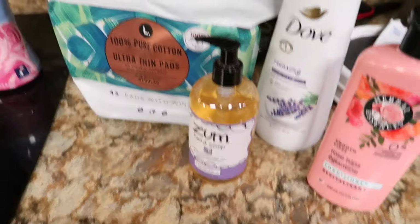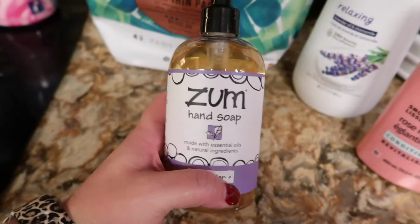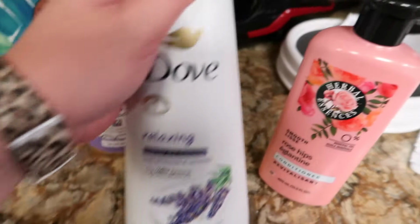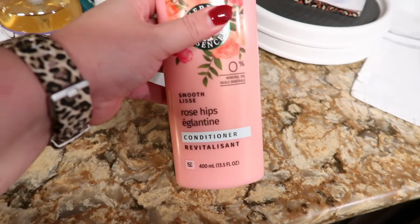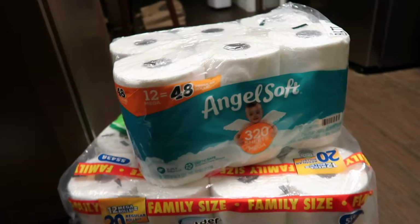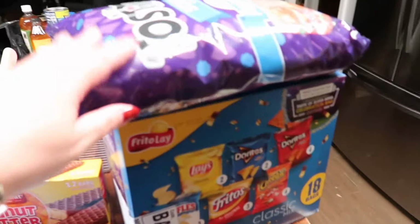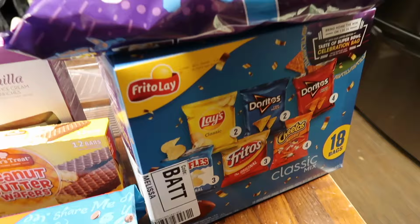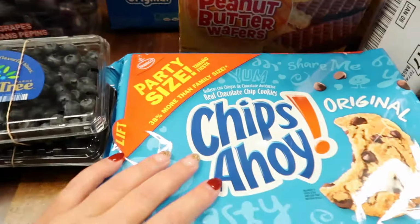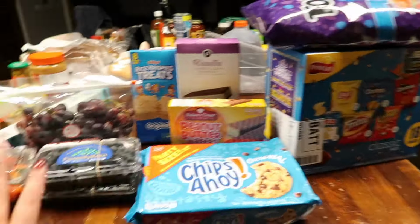Just some feminine products. This is some lavender hand soap. I tried this recently and I loved it, so trying it again. Lavender body wash. Some conditioner. Can you tell that I love lavender? It's my favorite. And then over here, just some toilet paper and some paper towels. You know, the basics. We have some chips. More chips. So this will be for lunches for Darren and stuff.